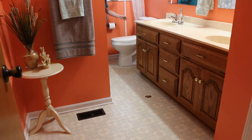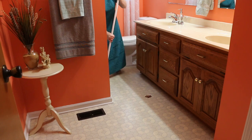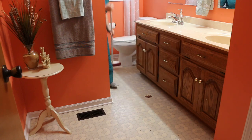And then we're just going to go ahead and get the floors swept, and then I'll go over the floors with the Norwex mop again.